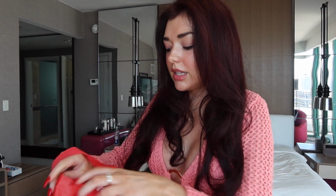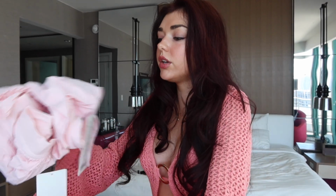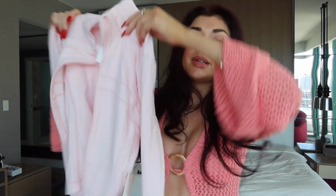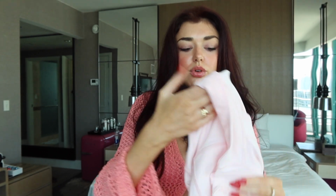My camera's going crazy with the colors. So basically the color strawberry milk is out at Lululemon. I guess this is an old color that they used to have. I bought this. This is actually what I'm going to be wearing today. So basically I got the cropped jacket. They only had a size 2, but it fits. Usually mine is a 4.